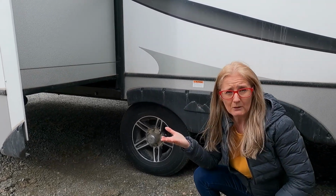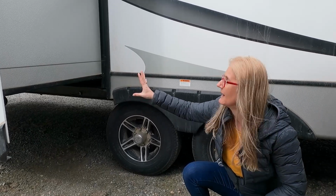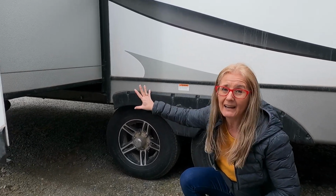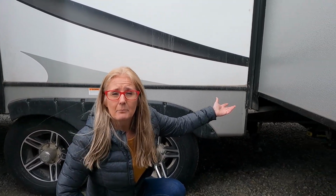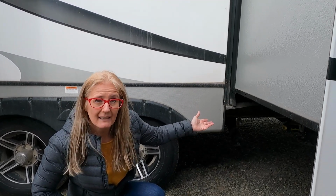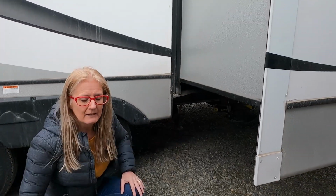Now, truth be told, when you're at a campground, you're probably going to leave your grays open, so you're not going to be climbing under there over and over and over again, but you are going to have to do some climbing under. The black is going to be hooked up, just not pulled, and when it's time to go do that, it is going to be a little easier with the slide open to get at that valve.